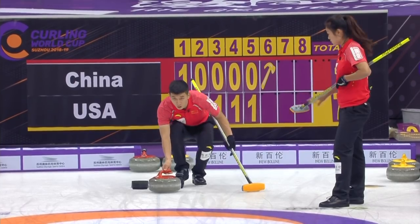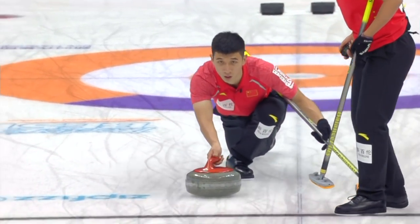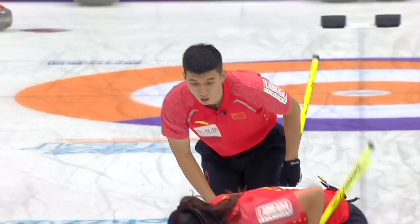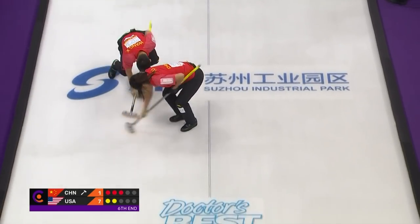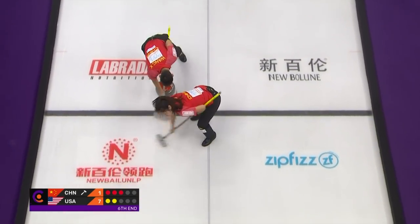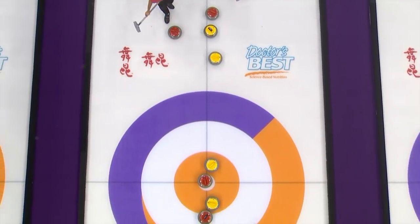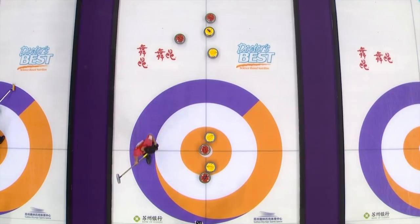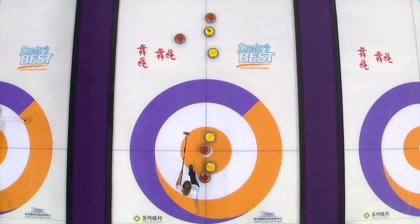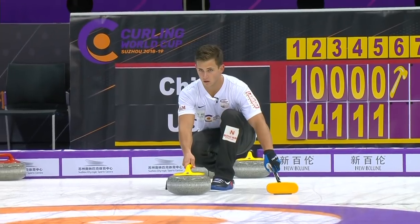Come on, Wang Xiangkun. Position another one in there. China know that they have to accumulate stones and try to play some kind of a raise or a running weight shot on the last one to score a big end. He's in a much tighter line. Come on! This one really moving on that out-turn side and again clipping that center guard. Just struggling today a wee bit with the line. It's catching them out, how much it's drawing really the hog line into the house. Yeah, we've seen this path really throughout the game, really curling on both takeouts and on draw shots.